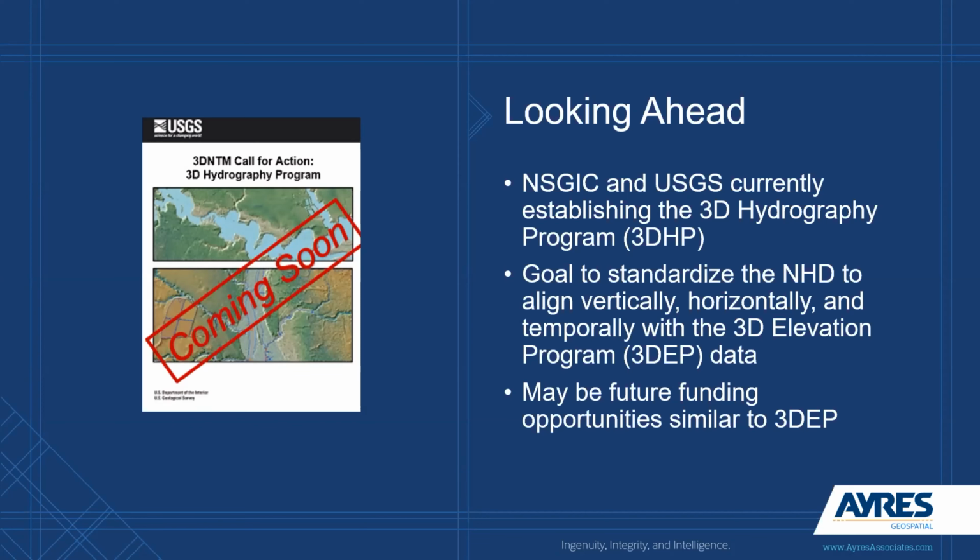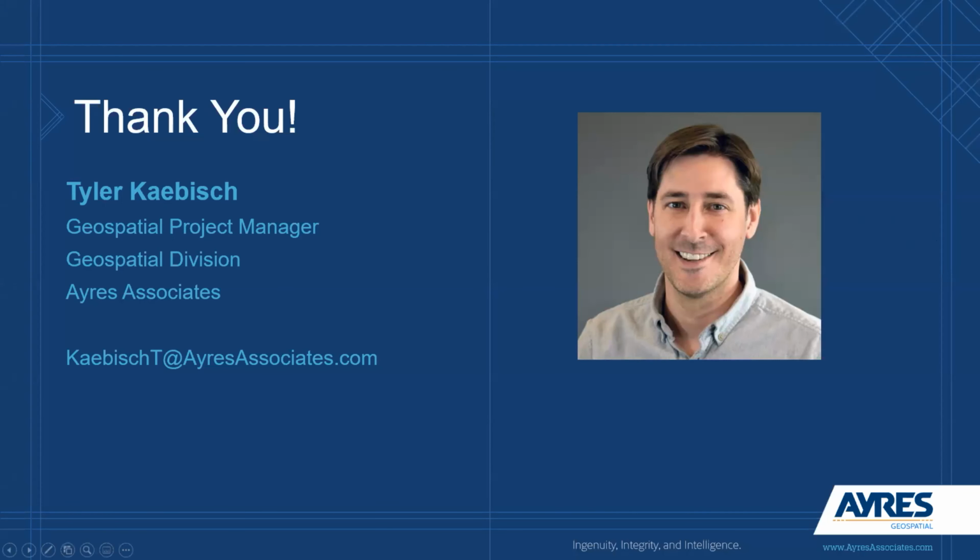And so currently USGS and NEXRAD are exploring options to have future funding similar to the 3DEP program for updating hydrography. So really excited to see what comes out of this in the next couple years or so. I myself, as a water enthusiast, water scientist, am really excited to see these products being updated here in the near future. And if you have any questions, I'd be happy to field them now.